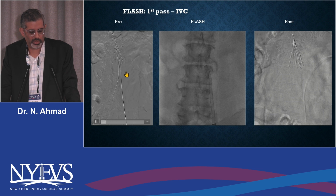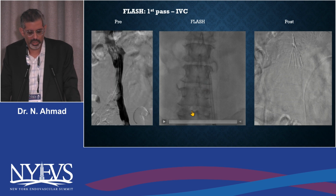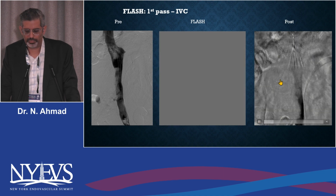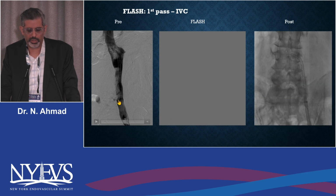This is the initial run showing the residual clot. You could see it's along the IVC and within the filter. If you focus your eyes on the video in the middle, this is me aspirating clot within the filter, and that's just one pass. You could see the run post cleared out all that clot that we initially saw in the filter. Then I focused on the clot that was along the side of the filter.